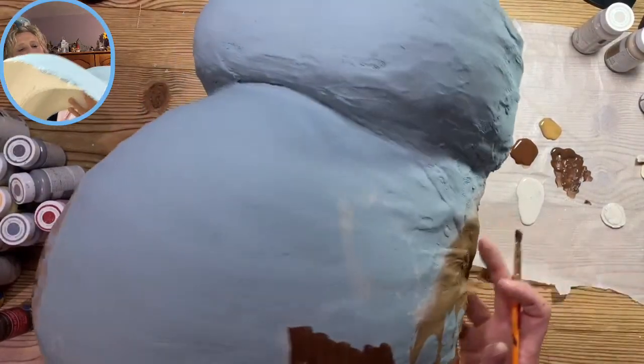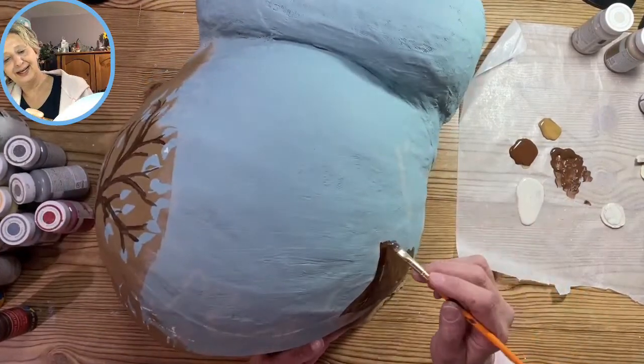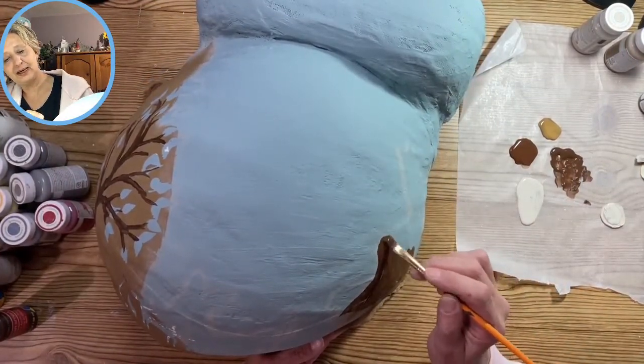And this is the stump, and I don't know if I did a good job of tracing it. I could barely see.